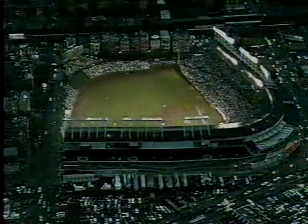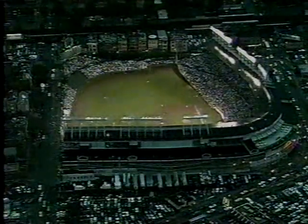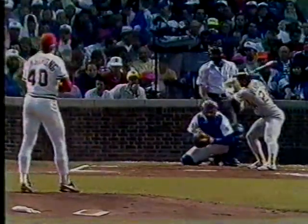Wade Boggs will follow, and then Jose Canseco. A beautiful sight here now that the rain has ceased. And Armstrong trying to catch his breath out there. This is breathtaking for some of these players.